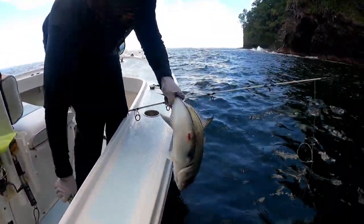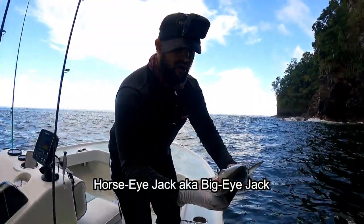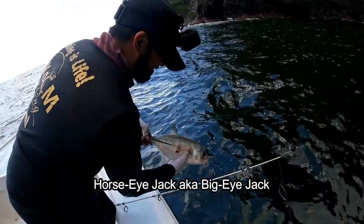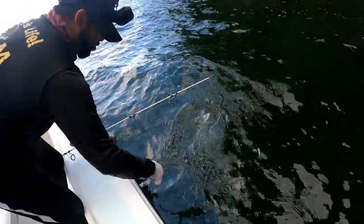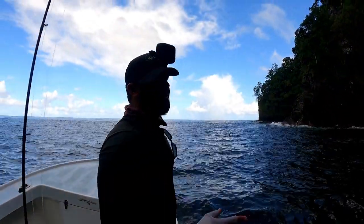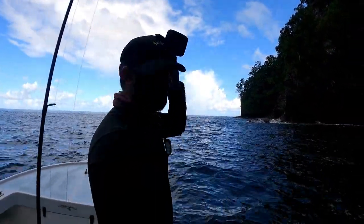Nice work, Coz. Species six on the board. Four more to go. We're running out of time, folks, but still, four more. We could do it. We could catch a Cavalli right here. Going for the release. Boom. Definitely saw a big yellow-tailed Cavalli here, so we look for him right now.